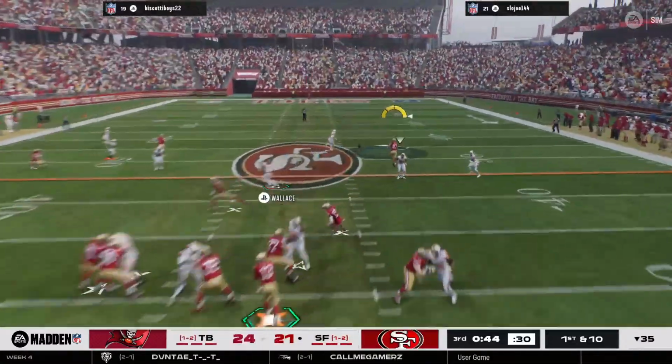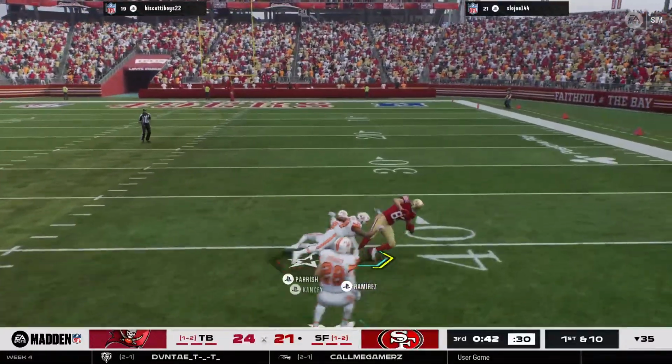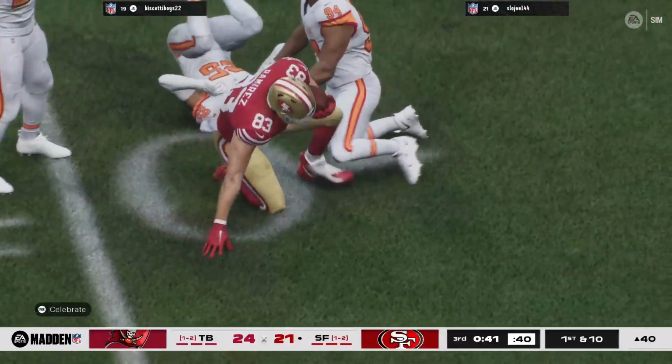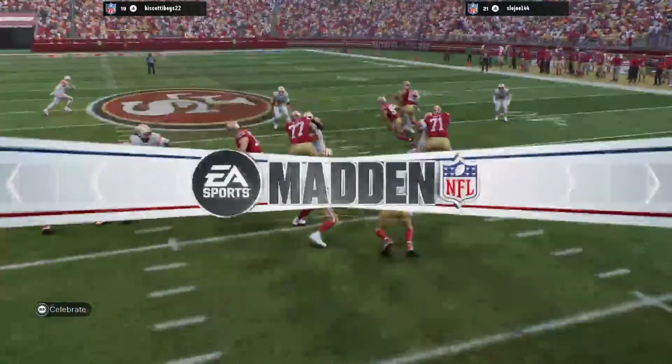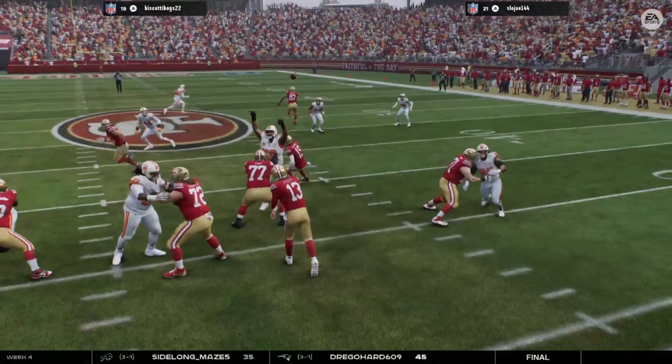Purdy gets this from the pistol. Cut for big yards on the right side. And he is taken down as he drives this to the enemy 40. That goes as a gain of 25 yards and picks up the first.